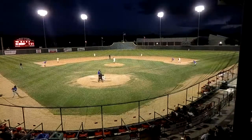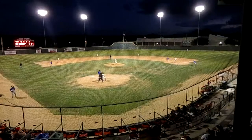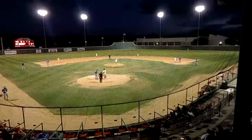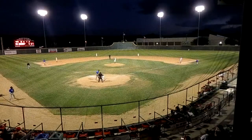So Andrew Click is on the mound for the Cowboys. Got to get out of a first and third jam. Pumps in a fastball for strike one. Jordan Young digs in for White Sands.